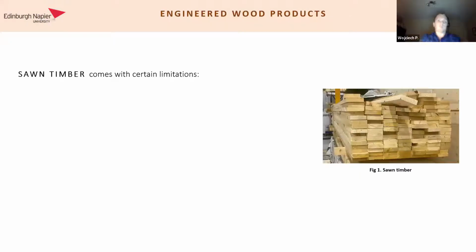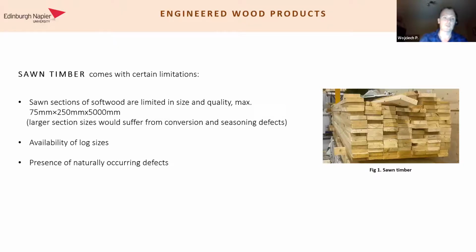So sawn timber comes with certain limitations. Although it is a great construction material, and I devote my career to developing ways of designing and promoting timber construction, sawn timber is made of living trees, and as such, the tree can only grow as tall and as large. So there are limitations, and it's a living thing. It will have defects, something Dan explained 20 minutes ago. This is why engineers and architects spent over a century developing ways of laminating, of creating an engineered wood product that will overcome those limitations.